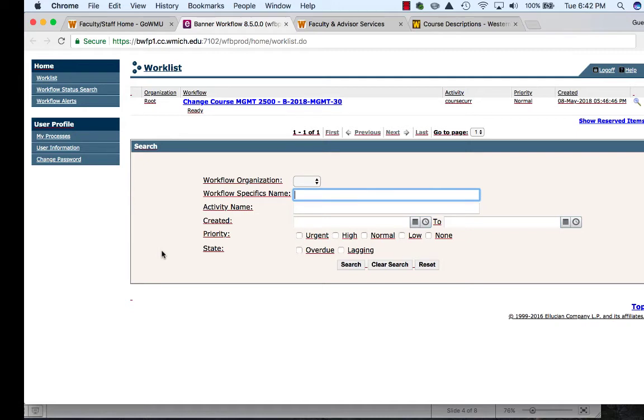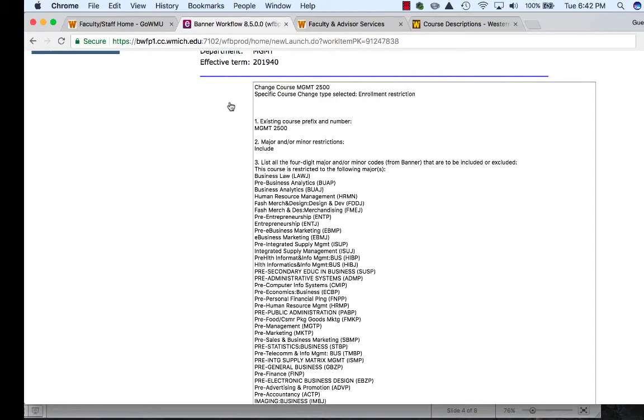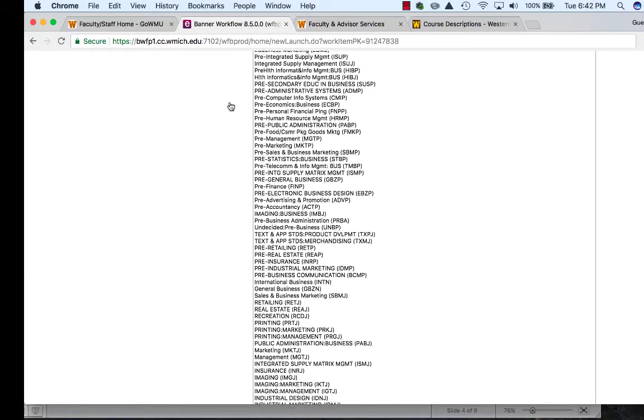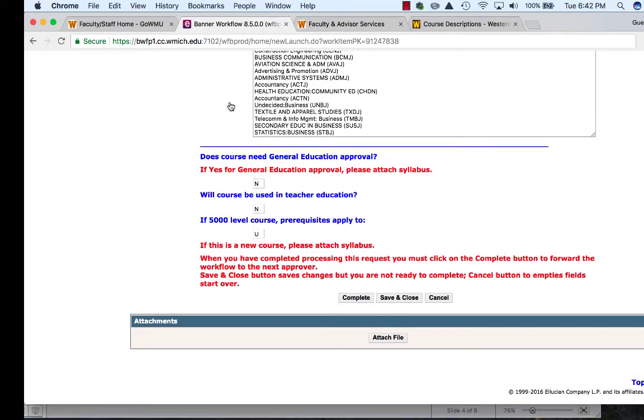In the Banner workflow system, the change will be listed in the work list. Clicking on the course change will provide one more look at the course change text. This text is editable by the originator and only by the originator. If any corrections need to be made, they can also be made at this point. At this point also, files can be attached, for example, sample syllabi. Once the form is correct and any attachments have been made, selecting complete will route the change to the first approver.